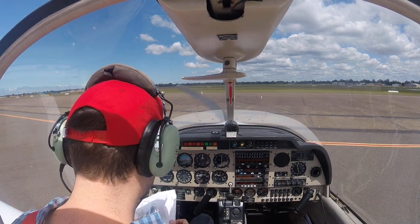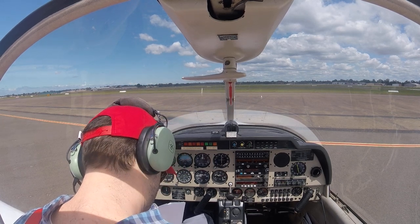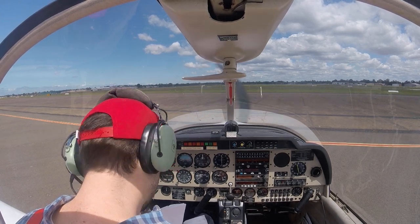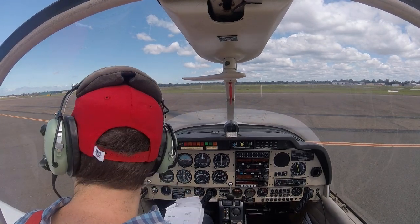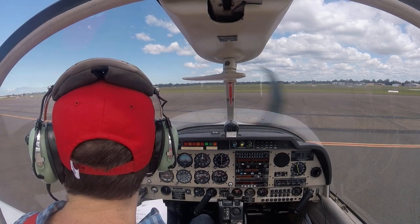If we lose the engine at 100 feet, we land straight ahead, 200 feet also straight ahead. 200 to 500 feet, the paddock and basketball courts beyond the tree line. 600 plus, we turn back, we should be on crosswind already. We're going to climb to 1,500 feet and depart downwind.